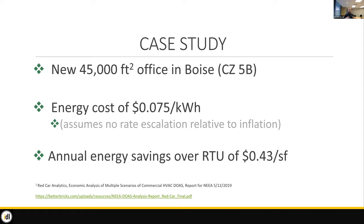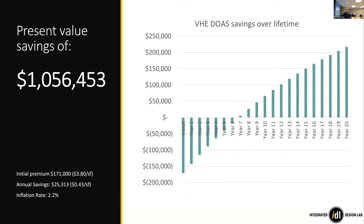All right, so let's look at how much extra we had to invest in this, that 20% first cost premium, versus lifetime savings. These systems will last about 20 years. And what I wanted to do is look at the present value savings, so accounting for inflation. And you can see that at year zero, at install, we're spending a fair amount extra over our baseline unit. But over time, the savings really add up.